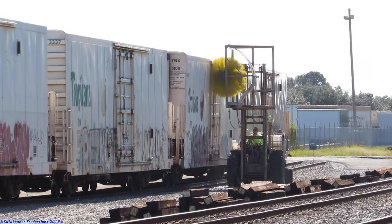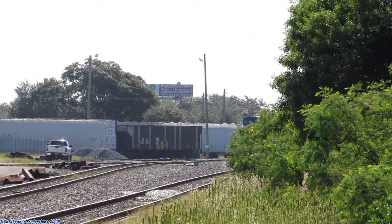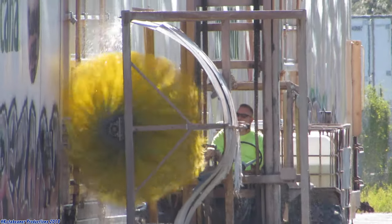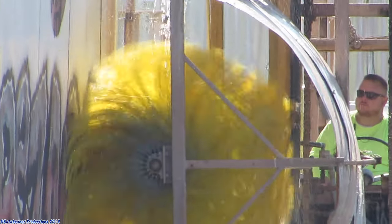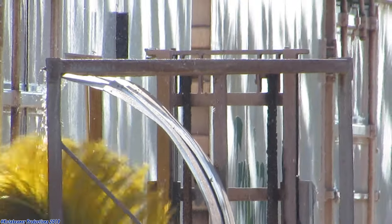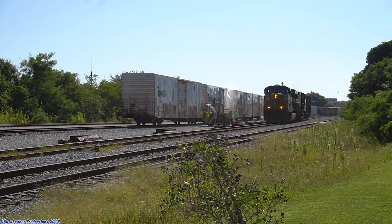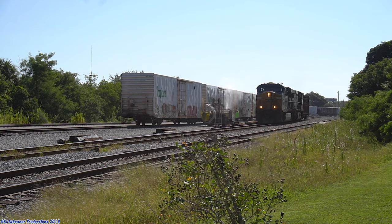Some sort of forklift-looking vehicle carrying what looks like a large brush that rotates on an axis is currently cleaning some of the Tropicana juice reefers. There is a large container of water that is carried up two hoses and dispensed right above this device as it spins to clean the sides of the juice cars, I presume. Definitely something awesome to see.